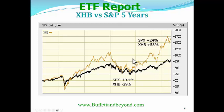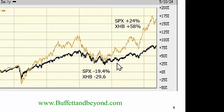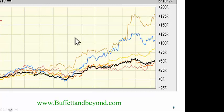So when we look at the 5 years, we can see that the home builders are outperforming the S&P 500 by more than double, a little bit more than double. So we will look at this volatility to the downside, but don't forget, we know how to use hedges. All right, let's look at the best stocks.